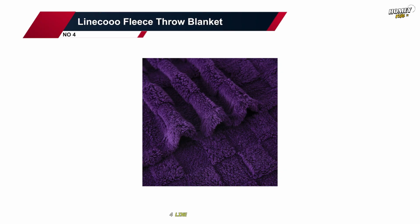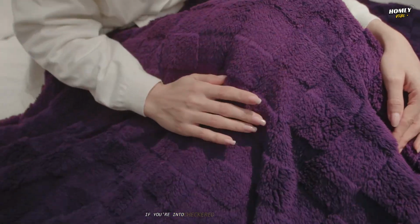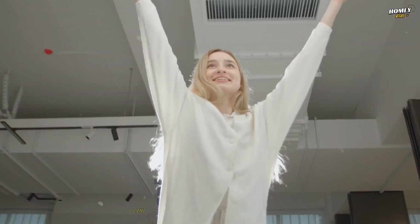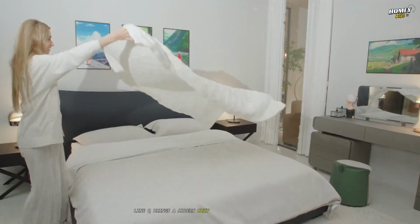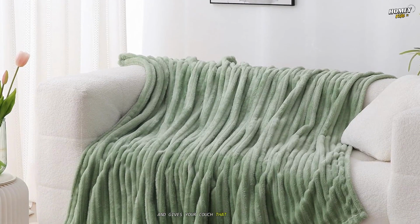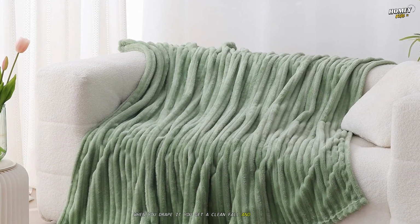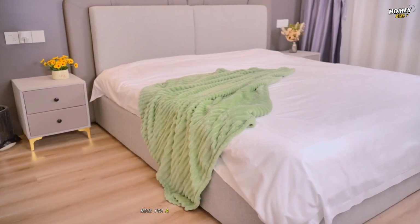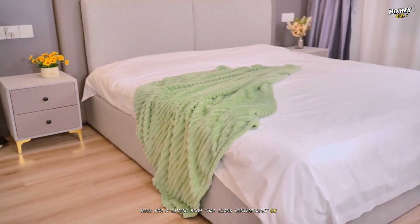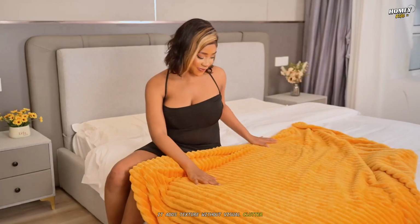Number 4, Linecooo Fleece Throw Blanket. This one stands out for looks. If you're into checkered or minimalist patterns, Linecooo brings a modern, cozy aesthetic that photographs beautifully and gives your couch that curated feel. When you drape it, you get a clean fall and a crisp edge. Nice for a living room that leans contemporary or Scandinavian. It adds texture without visual clutter.